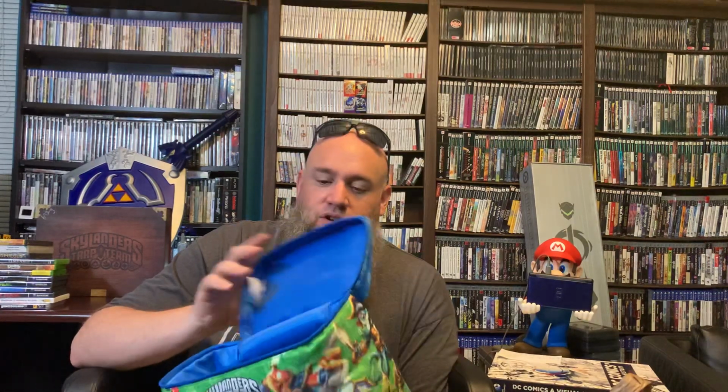They had a Skylanders Swap Force bag. This was $6. I have a whole bunch of loose Skylanders that I'm going to use this for, so I just went ahead and picked that up.